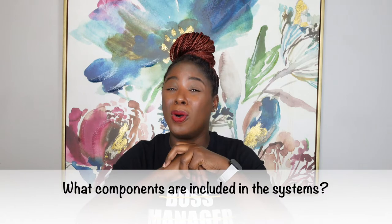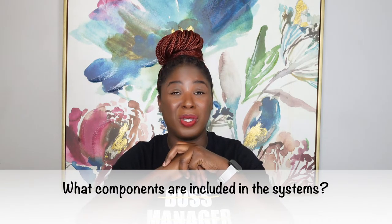So we briefly already talked about this as well. What components are included in this system? Are you able to say, okay, it's gonna be pretty darn easy, because at the end of the day, I can go ahead and use payroll in this. I can use an applicant tracking system.